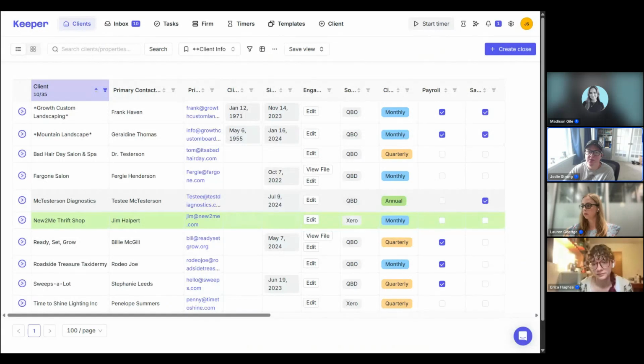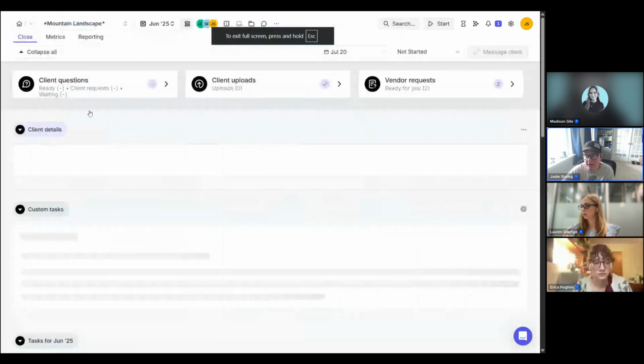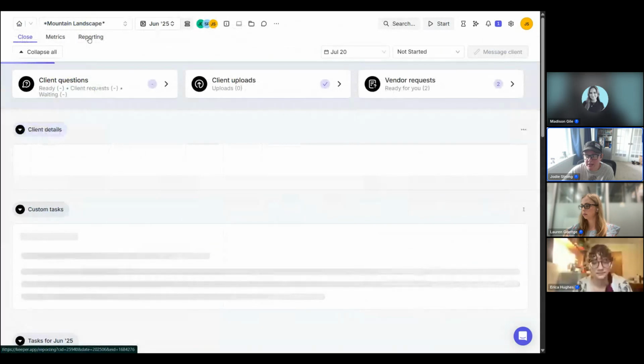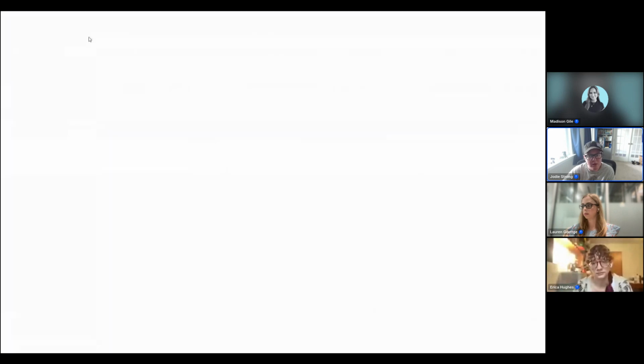Okay, this is a great question. So this is going to be within the management reports. Let me go into client and go to our reporting hub. There are two options here for when we publish reports or send reports to our client through the client portal. One is doing the management report that Keeper provides.